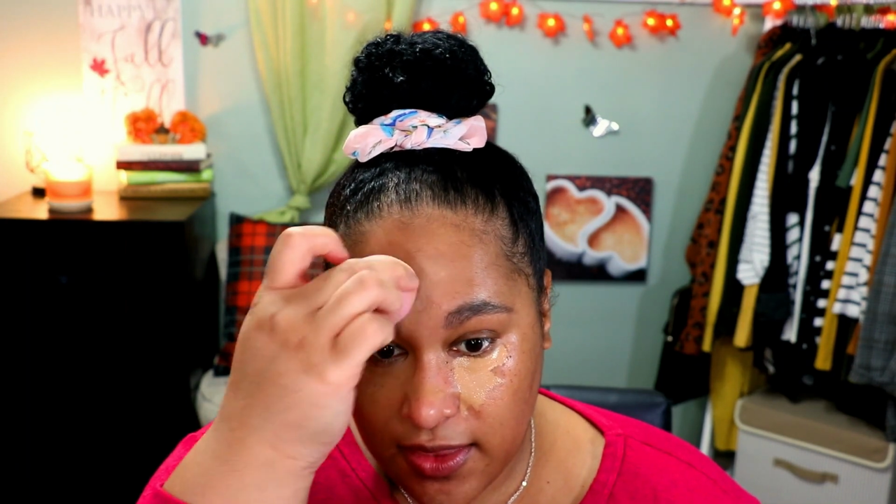It is supposed to be brightening, and I would agree that it definitely fits the bill and does brighten underneath my eyes. I think that it looks very nice. If you can see, it looks really nice. If you wanted to just wear this and head out, I think that you totally could. I don't think you have to put anything else over it. You could just use this to give your eyes a little bit of an awakened look, and then you could go on with the rest of your day.